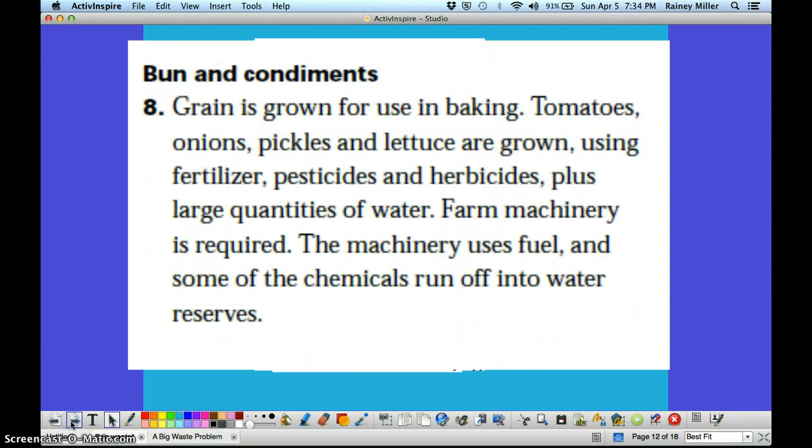If we want to talk about the other parts, we want to talk about the bun and condiments. The grain is grown, used for baking. There actually has to be people that go and pick the tomatoes, the onions, and the cucumbers that are used for the pickles and the lettuce. They really don't have machines that go and pick these things. So there actually has to be a human that goes and physically takes it off the plant and puts it into a box, and then it's put on a truck and carried to a processing place where they rinse it and everything and process it to put it onto trucks to transport it all over the country to different places. So there is some farm machinery required whenever they do go to grow it. They do have planters and things. They also use chemicals and things to make sure that the plants stay healthy.